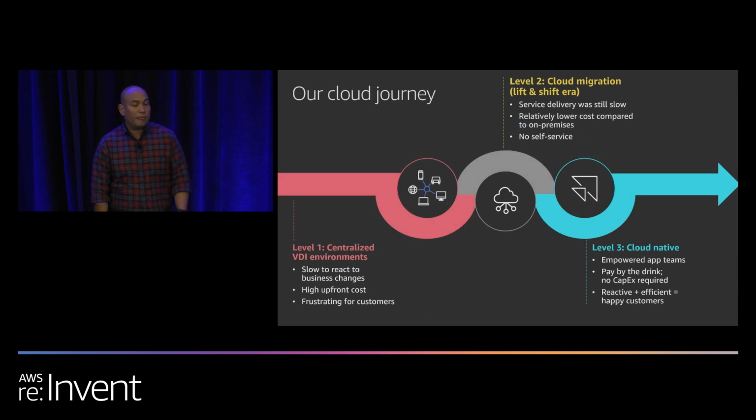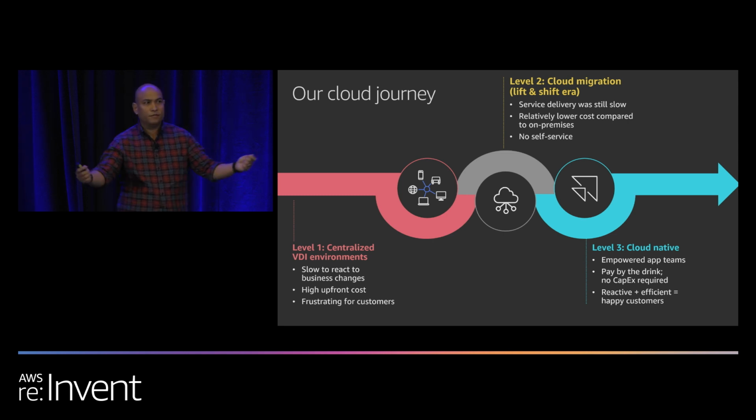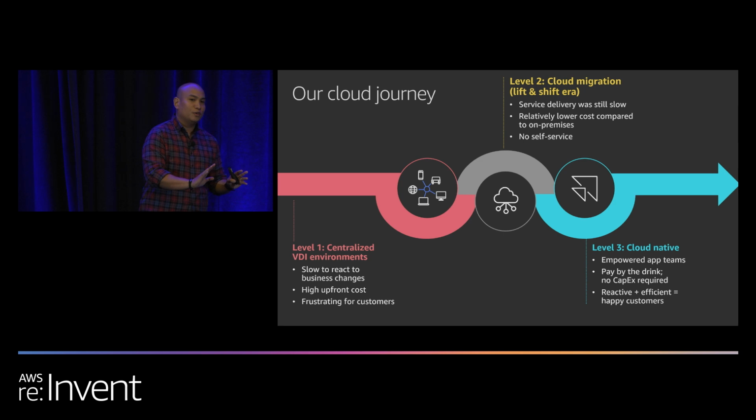So in retrospect, our cloud journey was really not easy. It's filled with a lot of twists and turns. We started with centralized VDI environments, which obviously were very slow to react to changes, had high upfront cost, and were very frustrating to our customers. We tried to go to the cloud. We embraced it. But then we did a lot of lift and shifts just to get some momentum and stop the bleeding by saving cost. But then the service delivery was still slow. There was no self-service. It was cheap, but the fundamentals did not change.